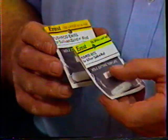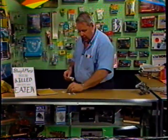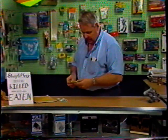These two are pushrod exits. One's for the large one, the blue pushrods. The other one's for the small red one. They're good-looking exits. I think that's a real nice product.